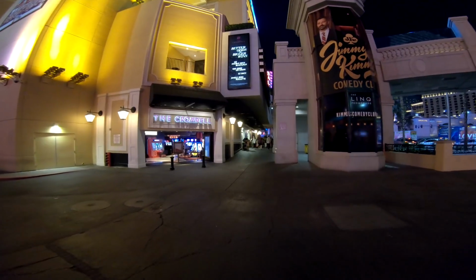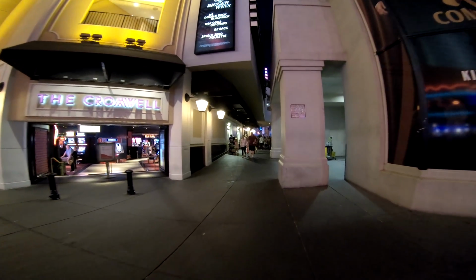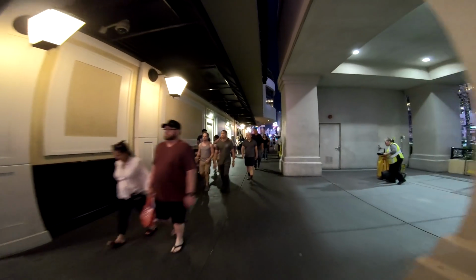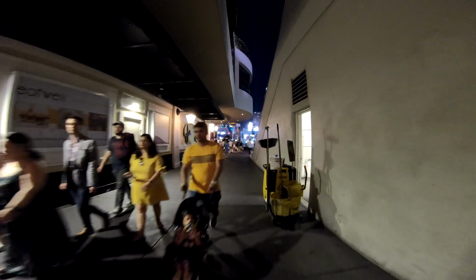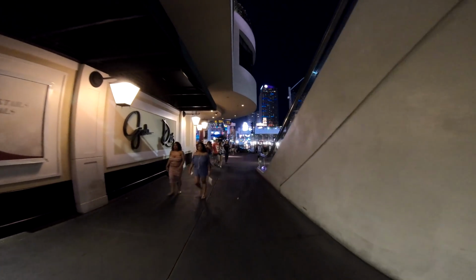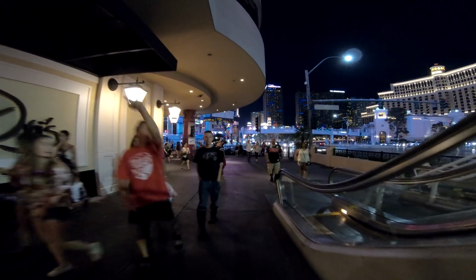So on my left is Cromwell, on my right is the skywalk that will take you over to Caesars. And it will bring you all the way to Caesars. Or you can take it over to the Bellagio, but they also have another skywalk that's on the other side of Flamingo that will take you from Bally's over to Bellagio. So whichever one you choose, you didn't make a bad decision. You just may have to do some backtracking if you chose the wrong one.